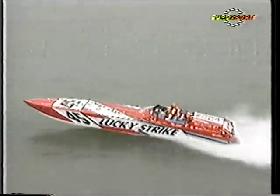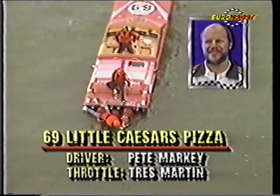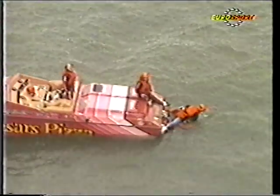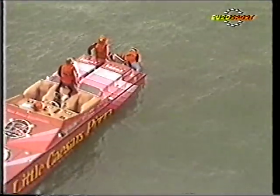Little Caesars Pizza, number 69, still having all kinds of problems as we take a look at Lucky Strike. Here's Little Caesars. There it looks like they're working on the props. And although Pete Markey from Farmington Hills, Michigan is losing valuable time, he'd like to finish when he starts, because any points in this race can total up at the end of the year and mean money in national high point ratings. So that's cold water he's working on there in the bay.